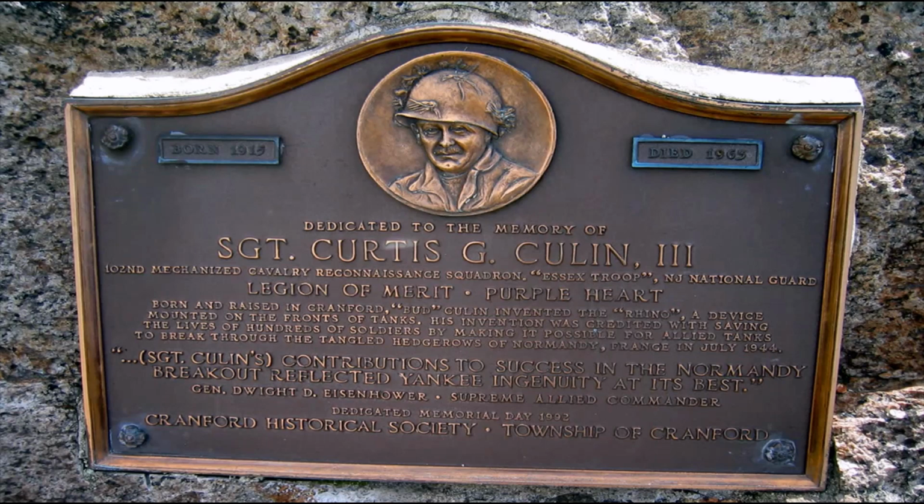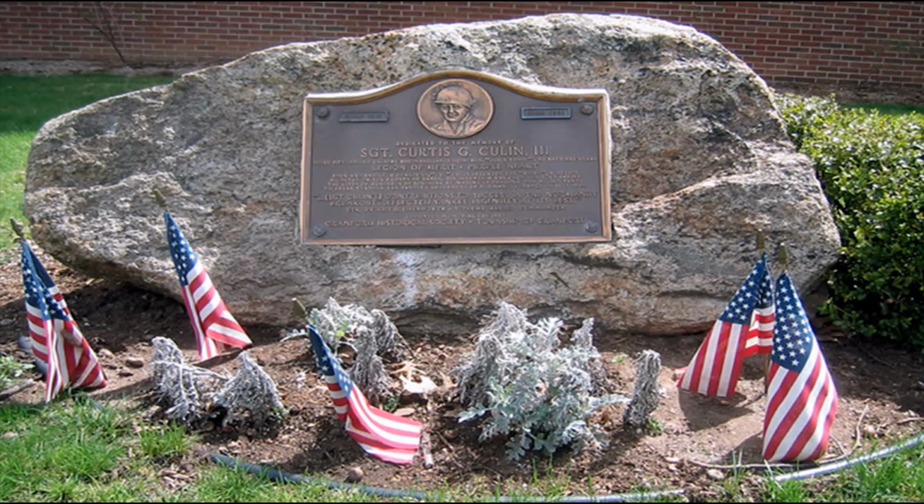He served as a tanker with the 102nd Cavalry Reconnaissance Squadron of the New Jersey National Guard, the Essex Troop of the 2nd Armored Division. After returning home from the war, Culin married Bernice Enright in 1945. They lived in New York City, where he became a salesman for Schindler Industries, which were liquor distributors. Curtis Grubb is a third-generation family name arising from Patriot ancestor Colonel Curtis Grubb. Curtis was a member of the Sons of the American Revolution.